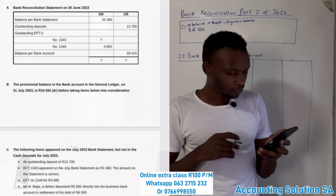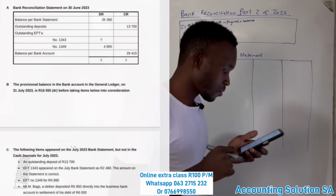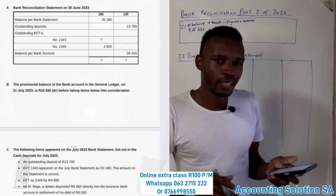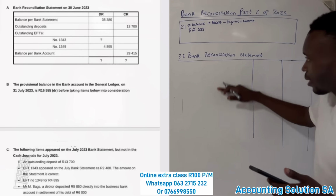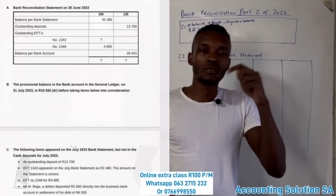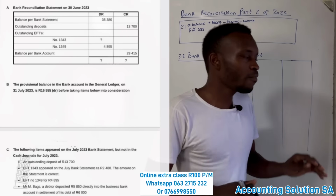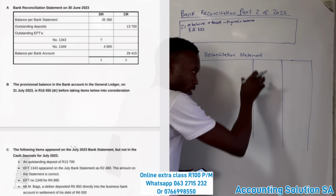Number C. The following items appeared on the July 2023 bank statement, but not in the cash journal. Guys, they said these things are there on the bank statement, on the bank. But now the problem is that in our books, they are not there, which means that we are the ones who didn't record, and we must record them. If we didn't record, we must record, because if we record, the bank must record.